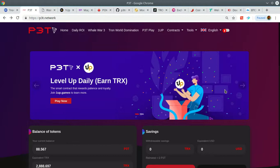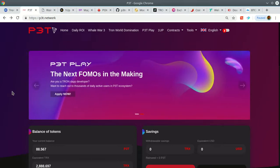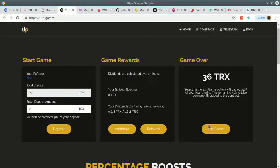But on Tron, it's a different ecosystem. It's a lot easier to get your name out there, and especially with a company like P3T out there, where they provide an API, so you can quickly build applications and have that support. So yeah, that's something I'm thinking of doing soon. So I'll keep you guys posted on that. But yeah, so here's the 1UP application.